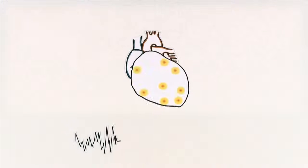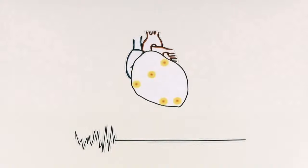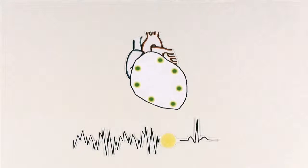Unfortunately, that electricity can become chaotic, causing your heart to beat dangerously fast. So fast that it stops pumping blood. This chaotic heartbeat is called sudden cardiac arrest, or SCA, and it can be fatal. Thankfully, we have ways to jumpstart the heart and return it to a normal heartbeat.